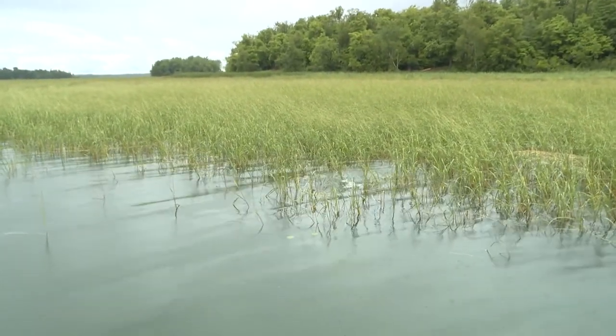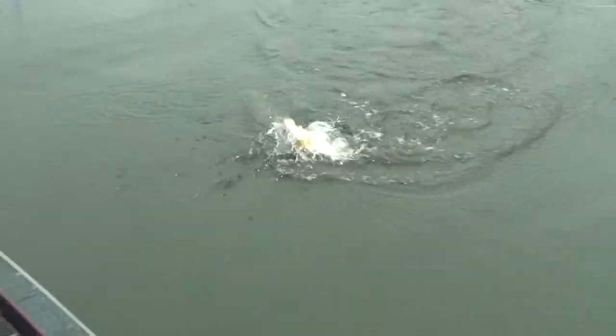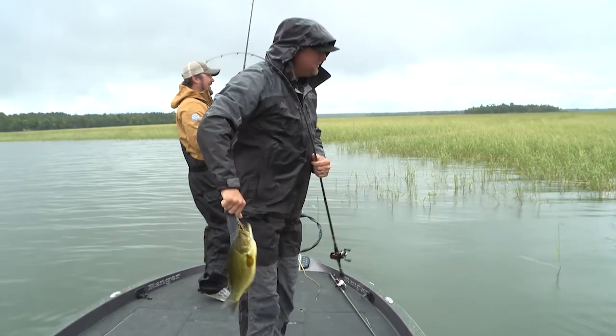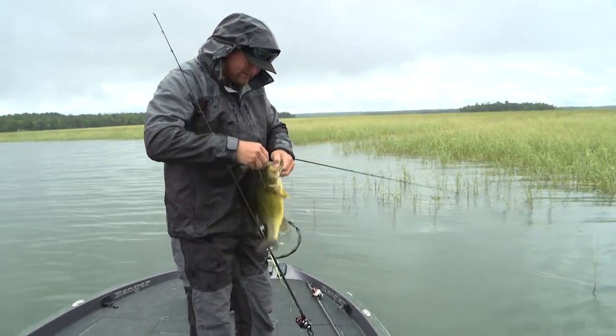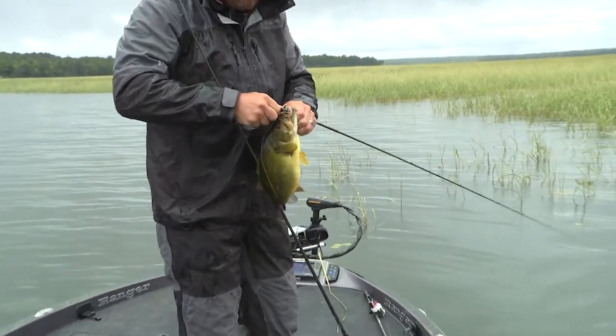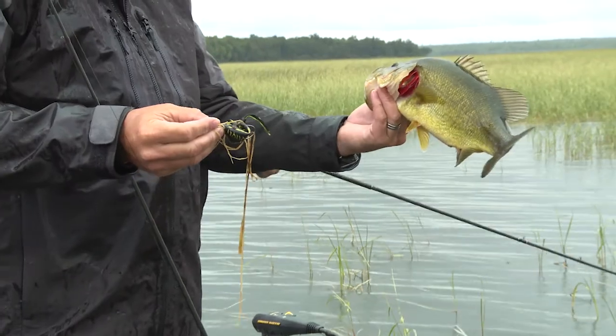Oh, that's a good one. It is a good one, dude. Flip it up over the top of some wild rice, and then when it comes down, kersploosh. BD gets destroyed. Oh well.